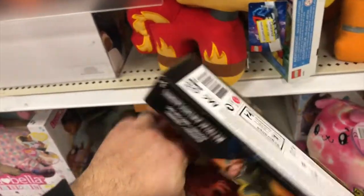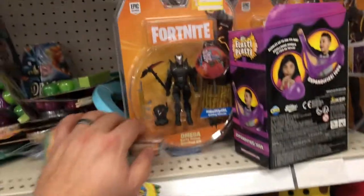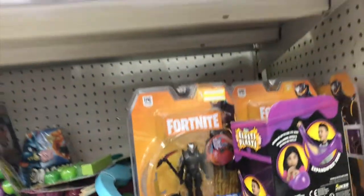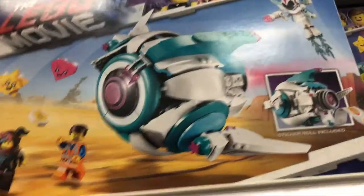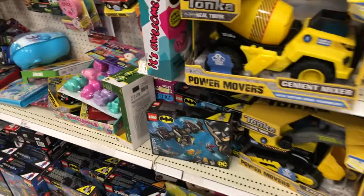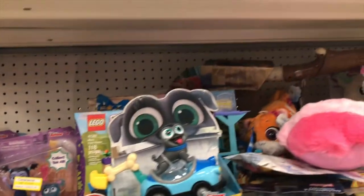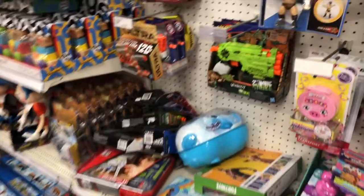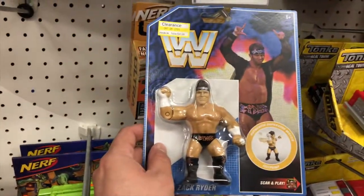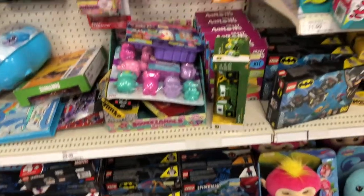Alright, so I'm checking the clearance section. I did find some of these dinosaurs here in the clearance, but I don't see a clearance tag on them, so I'm guessing somebody just dropped them off here. Fortnite characters. A few Legos. Not bad. This is pretty cool. A lot of things in clearance. Nothing I want, though. So, somewhere else, please.